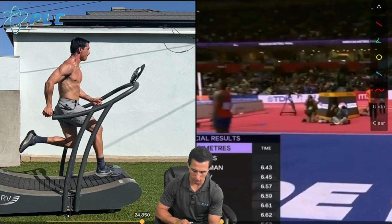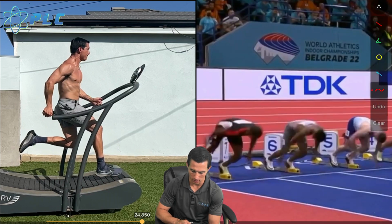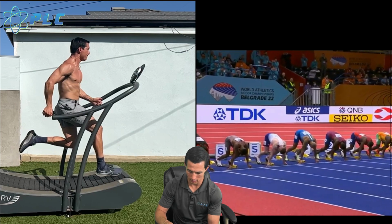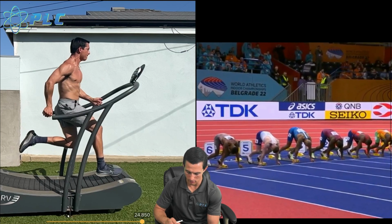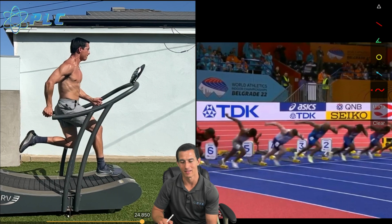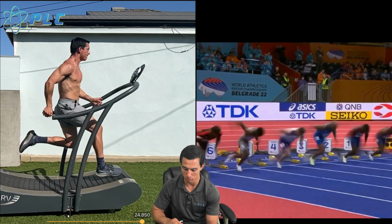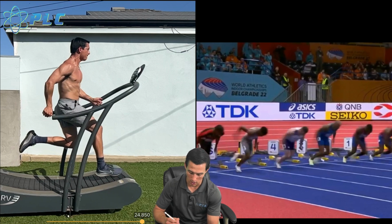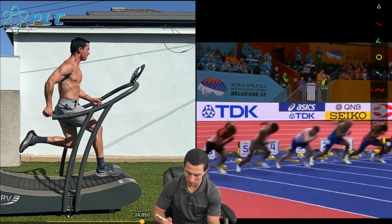And then the last one will actually go back to the beginning of the video here, because it's going to be dealing with the start, right? We're going to go and kind of zoom out a little bit. And these are some of the best starters in the world. None of them stay low, right? The last one is staying low during your sprint. You do not need to stay low during the sprint. Now, you do need to keep your chin tucked, but it's not about staying low here.